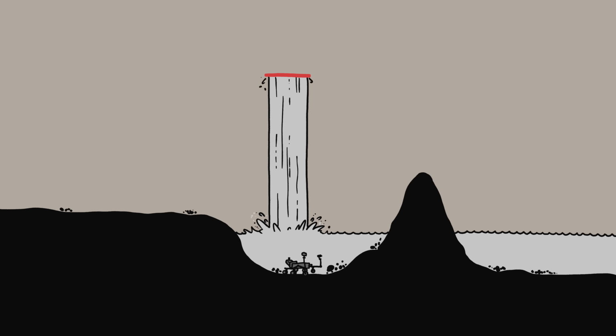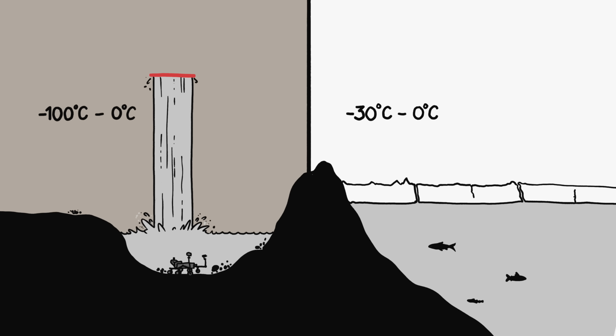We're dumping a lot of water very fast, and Mars isn't that cold. The average temperatures at the North Pole on Earth range from minus 30 to 0 degrees Celsius, and only the top layer of water freezes, because ice is a decent insulator. Plus, the oceans are saltwater, and salt makes it slightly harder for water to freeze.